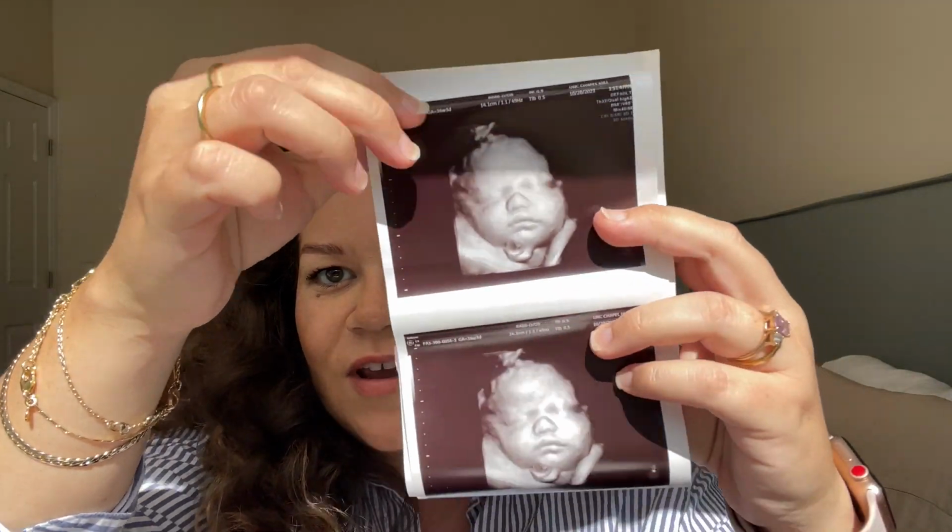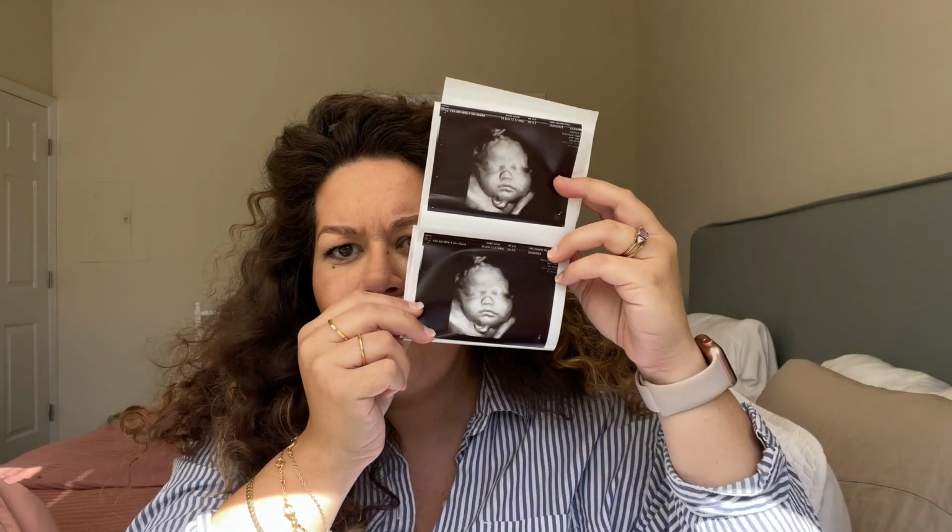Hold on. Look at this chunky little face. The chunkiest cheeks. The head is measuring 42 weeks. Please pray for me. And that's the uterus.